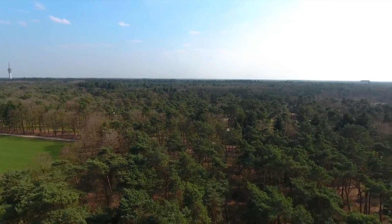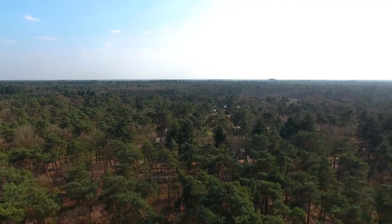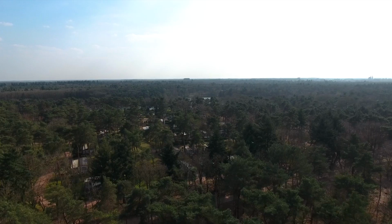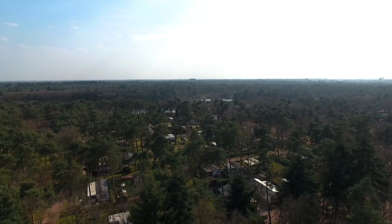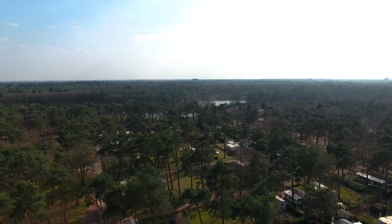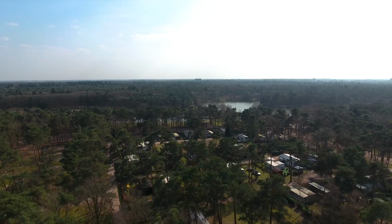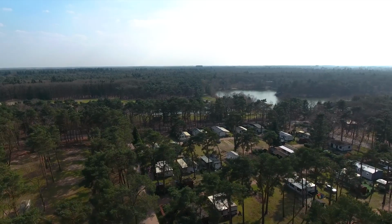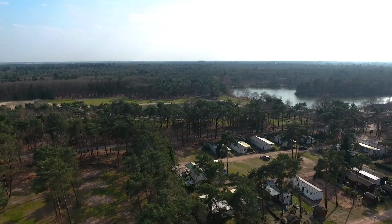And if I turn the aircraft like this, you can have a look around. And I think this is what you're seeing. This is a holiday area, if I'm right. Yeah. This is holiday area. So technically I'm not flying over houses.